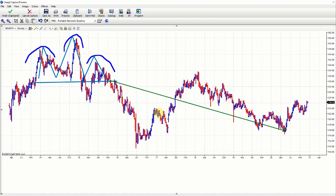And you can see this bear price pattern followed through to the downside. Now you can see in a more recent time frame, we have a double top price pattern. Just like it sounds, this is a double top, which looks like an M top. And after that's fulfilled, prices went lower.